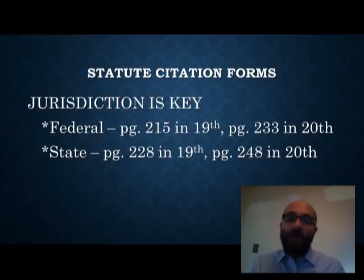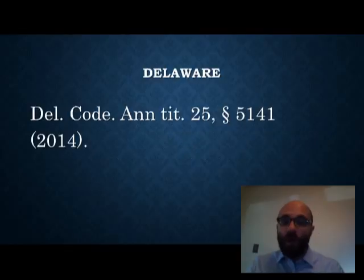So if you have something that's a 2014 version, 25 5141, that's all it is. It's nothing too crazy. It's just making sure you include the X's where they need to be. Now, Brett, you might say, what if I have a state that isn't that easy? What if they have crazy other variations?